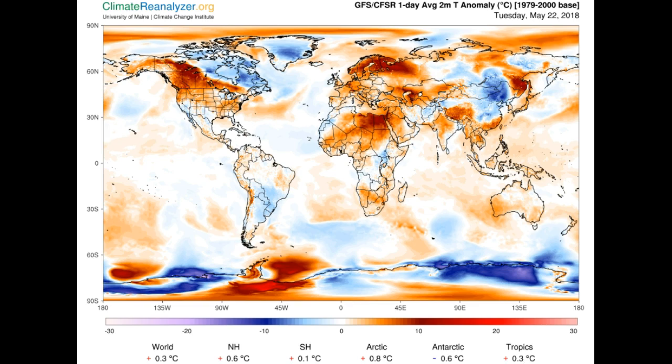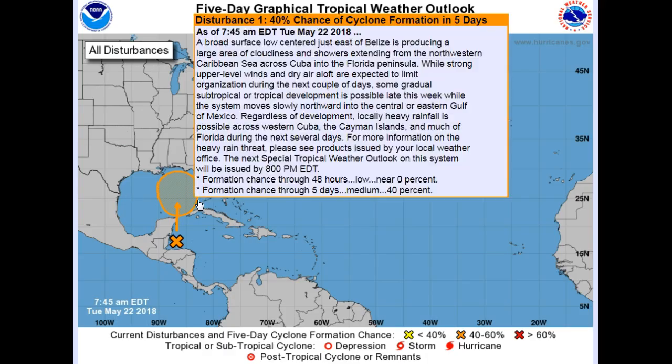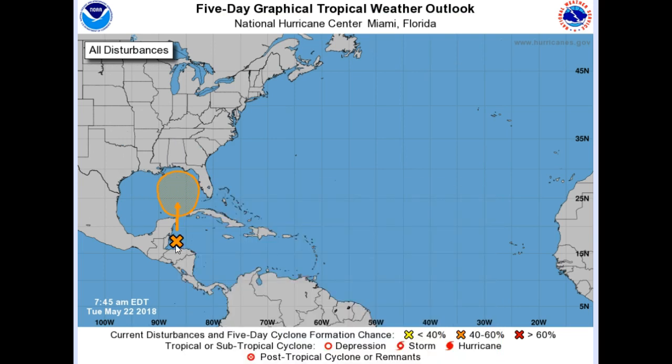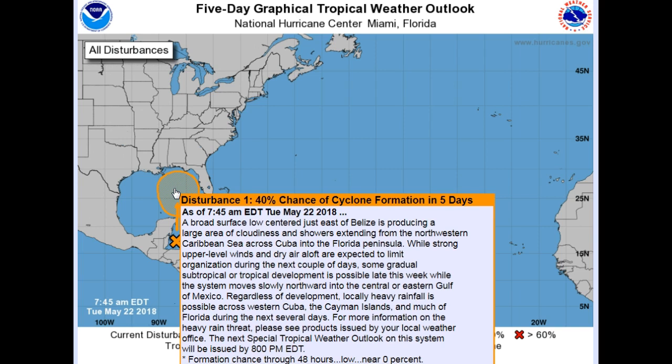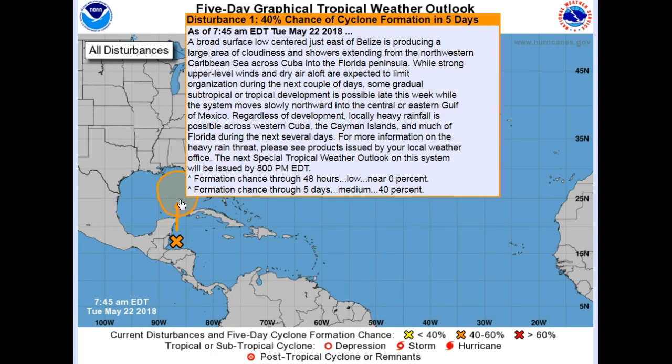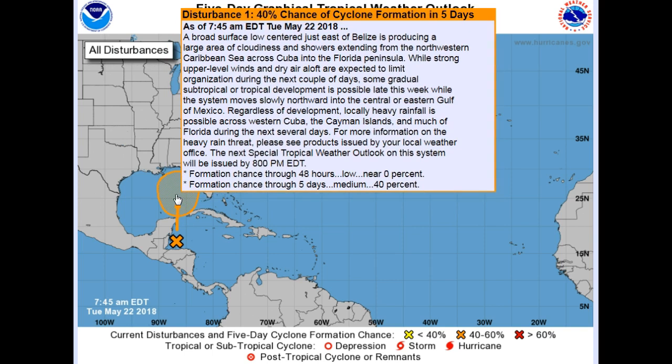I showed you the excessive rainfall, and you can see that we have a disturbance here that's off Belize, and it's going to take a track just about due north and then make a little bit of a left turn. So this area is prone for about a 40% chance of cyclone formation over the next 5 days.